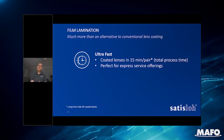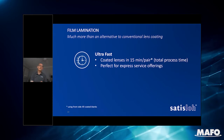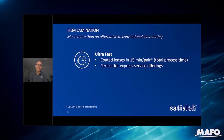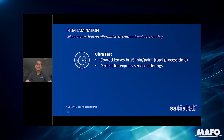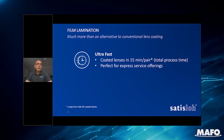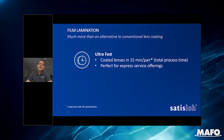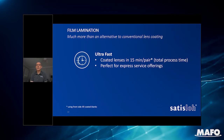Now, the 15 minutes per pair assumes that the lab is starting with frontside AR coated planks and then laminates the tech film AR on the back surface of the lens. This is also how we are launching this technology into the market. But later this year, we will offer the option to laminate front and back side. In that case, the process time would be 30 minutes per pair, which is still a lot faster than the 3 to 10 hours of a conventional hard and AR coating process.